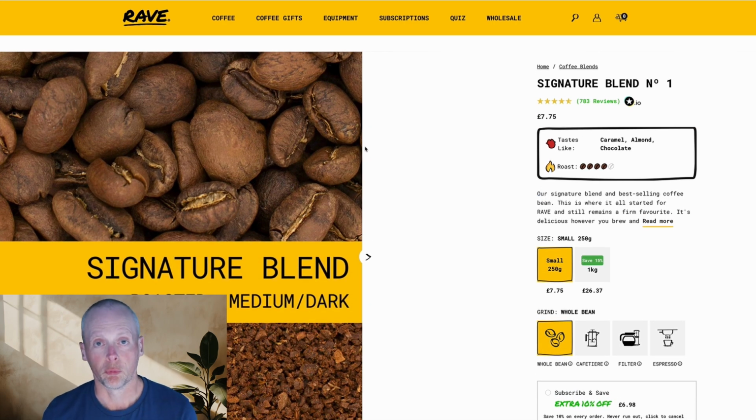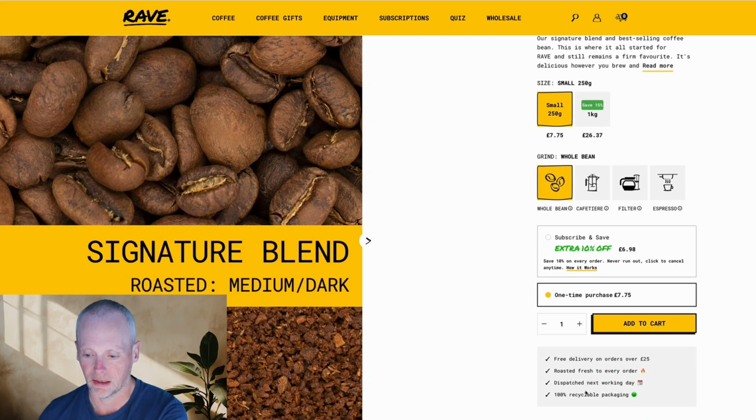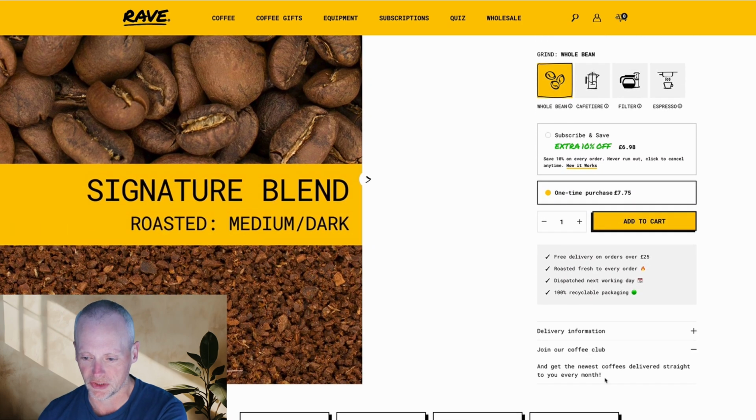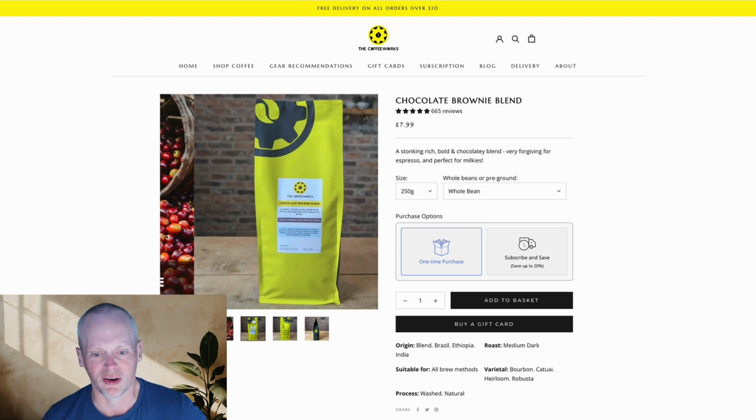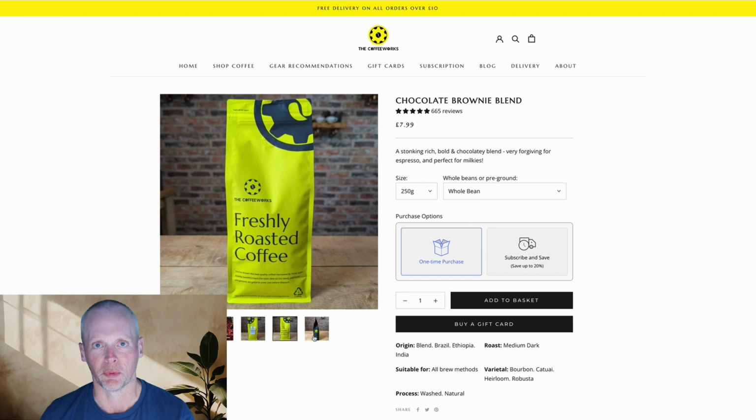Now, in reality, there were probably half a dozen different things that I could call out on each of these pages, from the fact that on Rave they have a join our coffee club section here but no link in it to join the coffee club, which is a bit of a schoolboy oversight, to the chocolate brownie blend from the Coffee Works, which kind of does what it says on the tin. It's a chocolate brownie with coffee, but where are the lifestyle images? Where is the coffee dripping out of the machine?